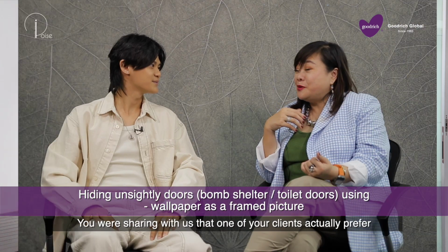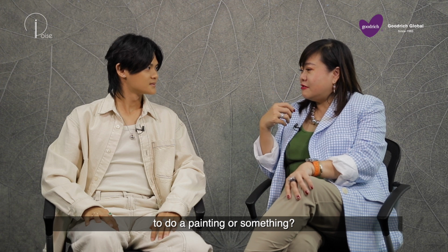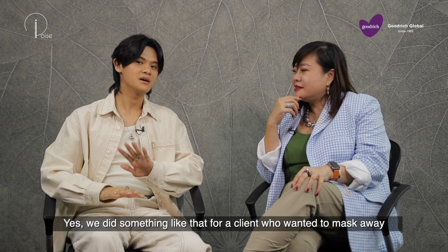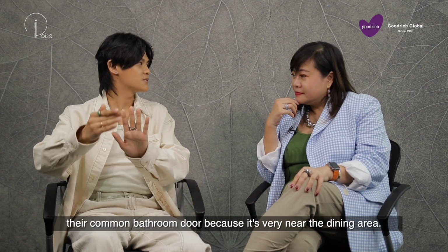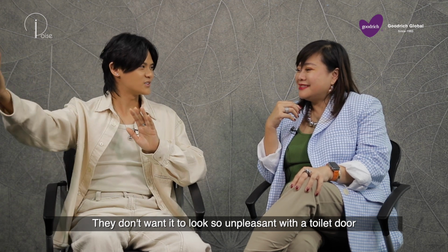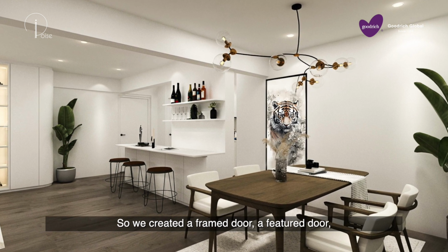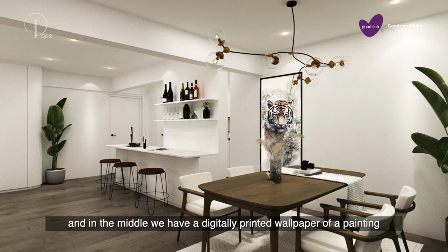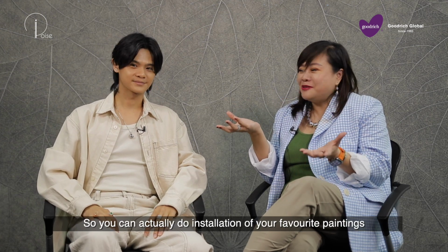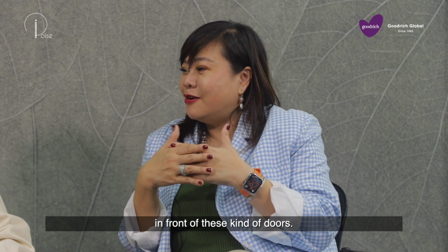You were sharing with us that one of your clients actually preferred to do a painting or something. Yes, we did something like that for a client who wanted to mask away their common bathroom door because it's very near the dining area. They don't want it to look so unpleasant with a toilet door staring right at them as they eat. So we created a framed feature door, and in the middle we have a digitally printed wallpaper of a painting the husband loves. So you can actually install your favorite paintings in front of this kind of doors.